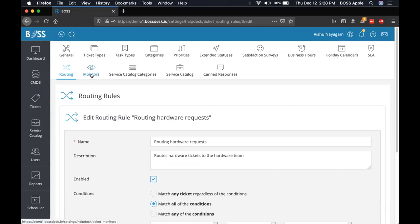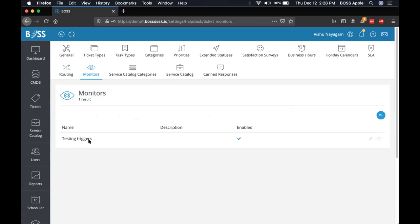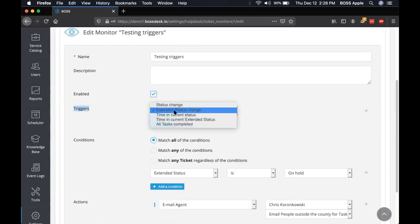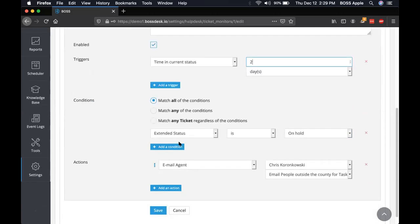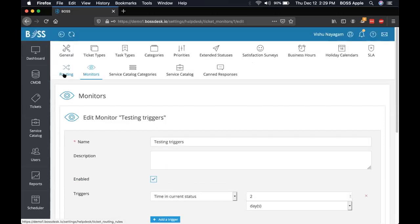Then we have something called monitors. Routing happens as soon as the ticket is created; monitors are something which run throughout the day and watch for some triggers on the ticket. So we call it monitors, and you look for triggers, and the triggers could be something changed on the ticket, or an extended status. For example, let's say the ticket is sitting in this status, 2 days in the current status, extended on hold for 2 days, and if you want to move the ticket out, I'm looking for this trigger. If the extended status is 2 days, you match all these conditions. There are tons of conditions here. You can match all these conditions, then you take some actions. So we have routing, monitors.